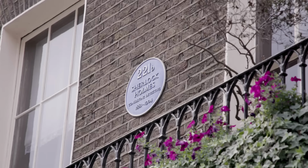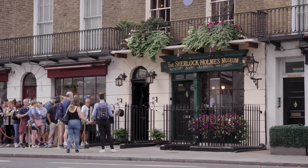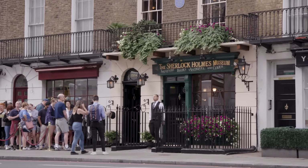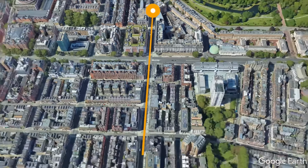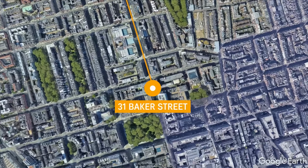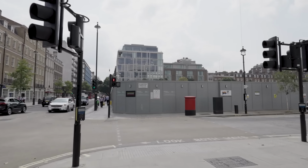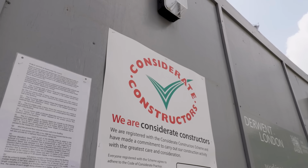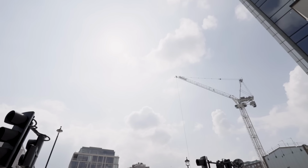But back in Sir Arthur Conan Doyle's day, this actually wasn't where 221B Baker Street was located at all. The street has been renumbered since then. The original 221B is the present-day 31 Baker Street. Head 10 minutes down Baker Street and you'll find 31 Baker Street, which Sir Arthur Conan Doyle revealed to be his actual inspiration for their abode. Unfortunately, 31 is under construction, but hey, one day you might actually live in it.